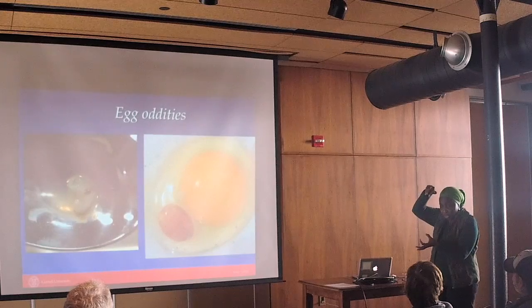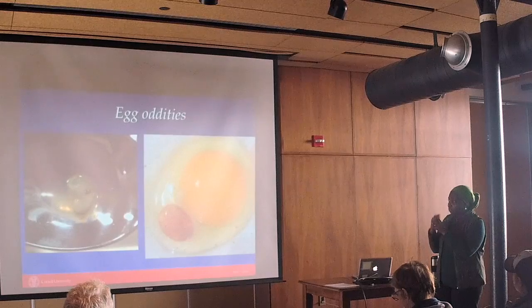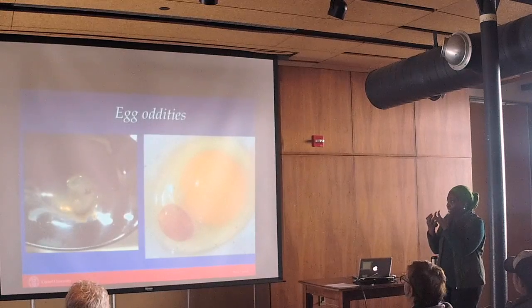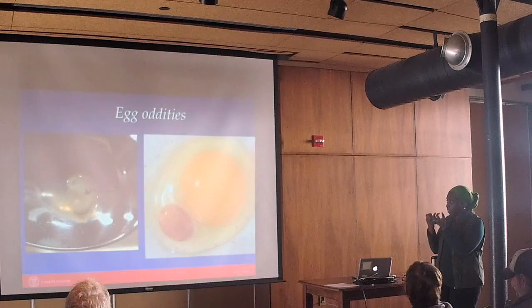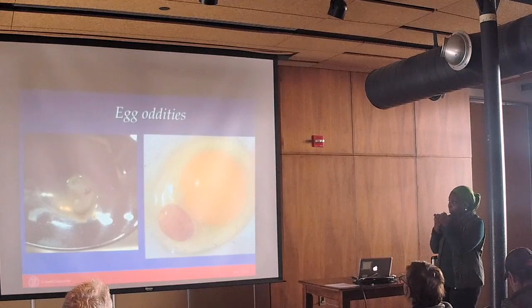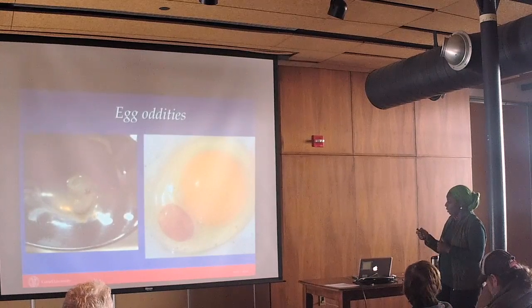And it doesn't look anything like this. You see it on top of the yolk. It's not this whitish blob. I think this is just some kind of yolk material that there was some disease or something, some bacteria worked on it, and it shows up as this blob. And so people get really, really concerned when they see these oddities.